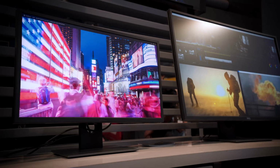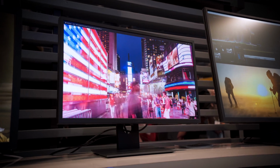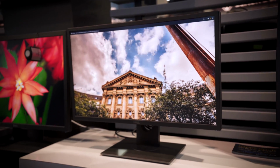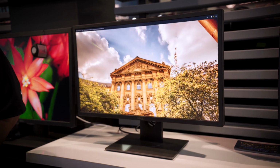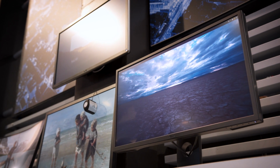The UP2718Q has a peak brightness of 1000 nits, fitting within the requirements for HDR10, as well as a wide range in its color spectrum. It has a 10-bit panel with 100% Adobe RGB and sRGB coverage, 100% Rec 709, 97.7% of DCI-P3, and 77% of Rec 2020. Each monitor will come factory calibrated, so there will be minimal fuss out of the box.